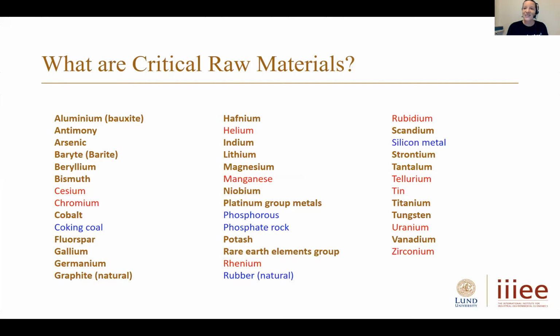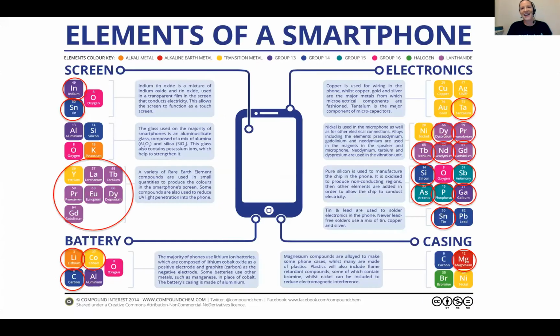And so one thing that you can understand from the beginning is that critical raw materials matter where you are and who's doing the assessment, from what viewpoint. Because we have a couple of different ways that critical raw materials are assessed as being critical. So those ways, let's look at, again, the elements in a smartphone, which ones were on those lists.